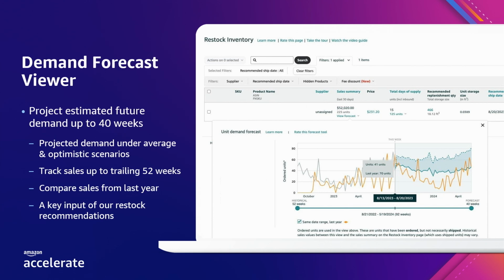So we use a probabilistic forecast model unique to each product, including inputs such as previous orders, demand volatility, seasonality, as well as lost sales that we can see in order for us to provide these forecasts to you. And because we're using a probabilistic forecast model, we actually provide you two forecasts, one which is what we believe to be the expected forecast, as well as a more optimistic view of the forecast in case you decide to double down on this product and really go after sales for this product as well.